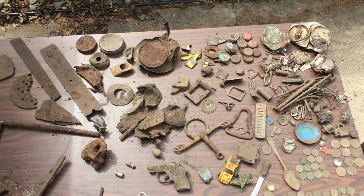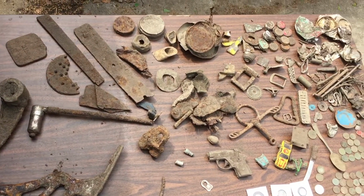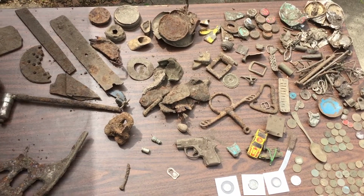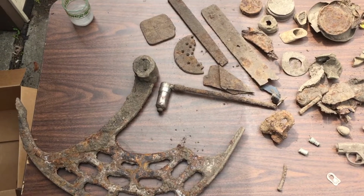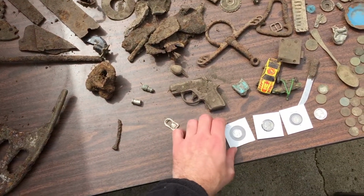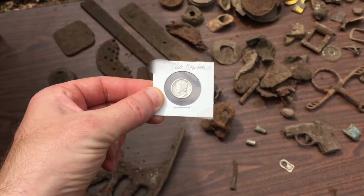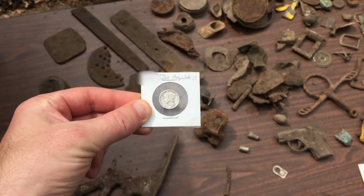All right, this is the 2017 metal detecting finds recap. I've got everything out here. I'm really bad about going through this stuff as I get it. This has all been sitting in boxes and bags since last year at different points during the year. If you remember, there was a house the year before, 2016, where we got the Mercury dime. That was Maquoketa, Iowa, an old house built pre-1900. Went back there at least 4 or 5 times in 2017.